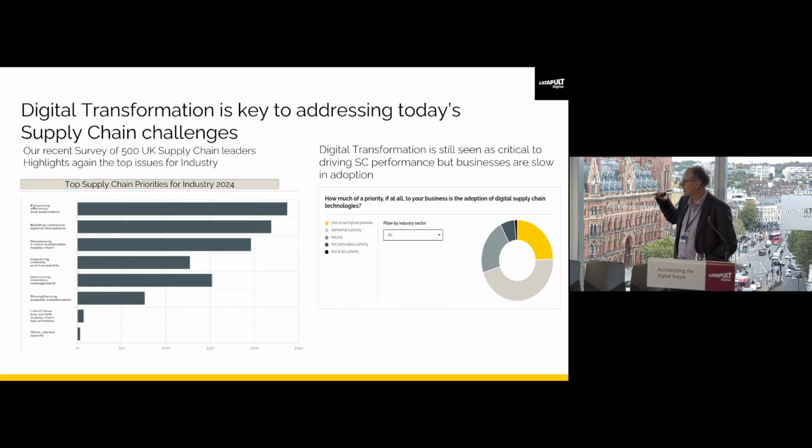Also, and Phil will pick up a bit of this, we ran a survey recently around 500 leaders of supply chain across the UK, both at an SME and larger level. And it's clear that the priorities that needed to be addressed in supply chains haven't changed much over the last 3 years. The top three things are building more efficient supply chains, building more resilient supply chains, and building supply chains that are more sustainable, addressing that whole challenge of measuring and reducing CO2 and carbon across the end-to-end supply chain. And it's also clear that digital is seen as critical to driving that supply chain performance. That's not going away either.